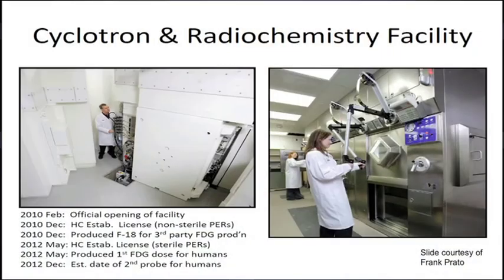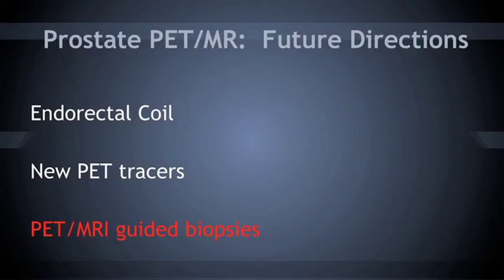This is just an illustration of our cyclotron facility. This is Dr. Kovacs, our cyclotron director. And similar to what's been discussed with Dr. Hayder and some of our other talks as well, the PET MRI is suited for helping to guide biopsies.